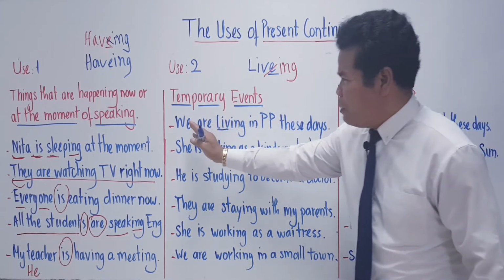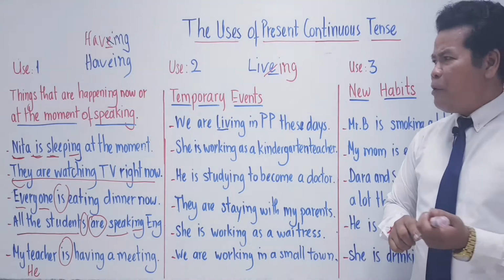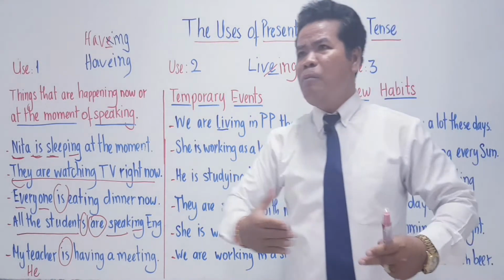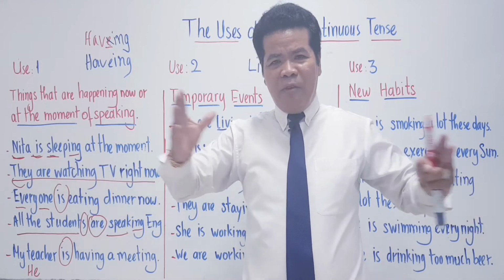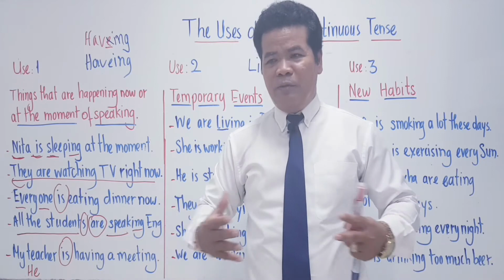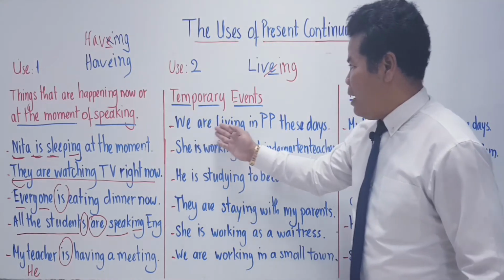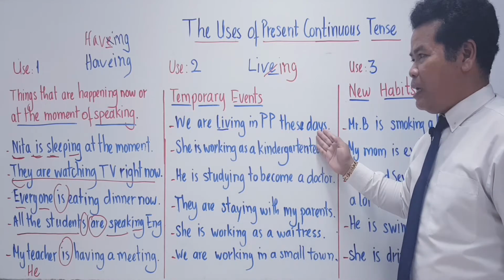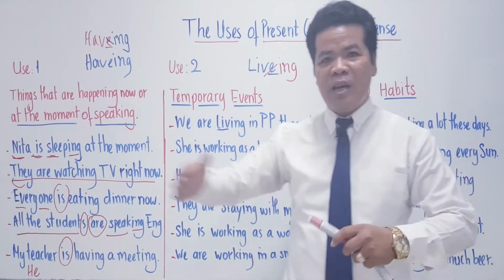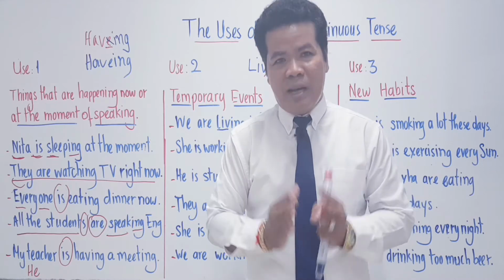So, you think about the action. Temporary event. Temporary means it is not permanent. It doesn't last for long periods of time. Just in a very short time. You understand? Like in a very short time, alright? It's not permanent. For example, we are living in Phnom Penh these days. It means that they don't live in Phnom Penh for a long time, but they are living in Phnom Penh for only a very short time.